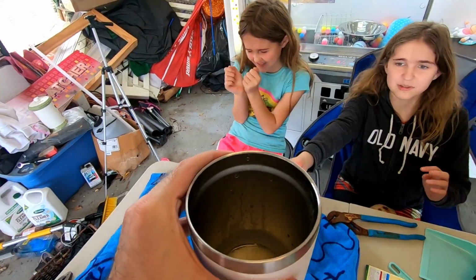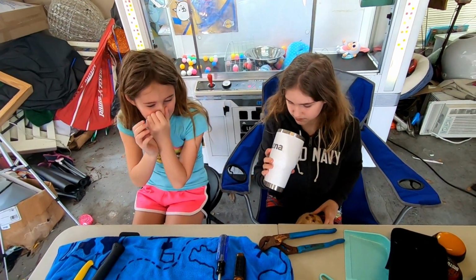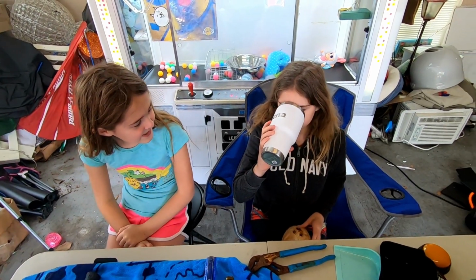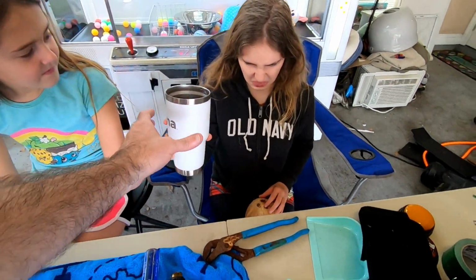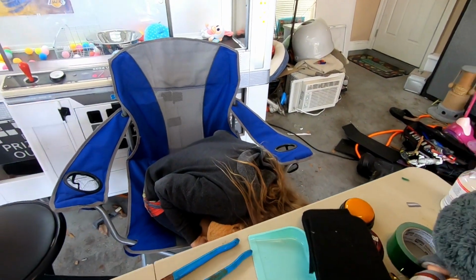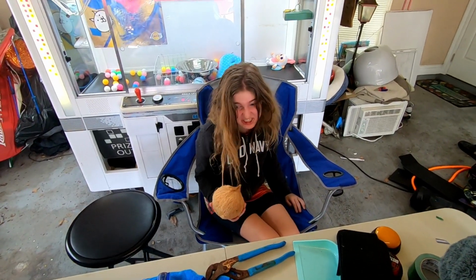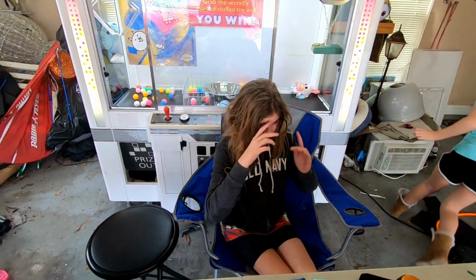It's coconut. Let me smell. It's not an awful smell. It smells horrible. It smells good. Do you want to try it, or you want me to try it first? Try it first, please. Ugh. Elise, I'm going to go get a bottle of water and bring it out here for whenever I try it. Okay. That's disgusting. I'm getting a bottle of water.